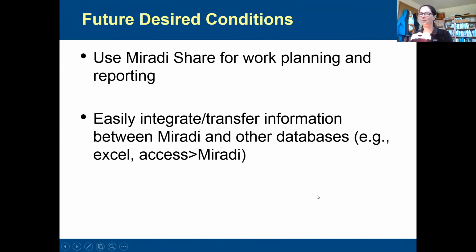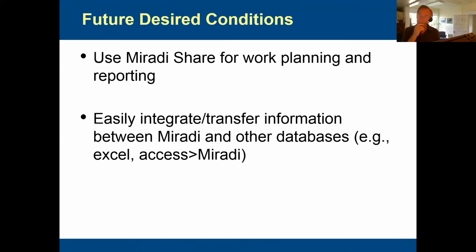But I'm actually going to put Nick and or Dan on the spot. While people are typing in their questions, if you want to say anything about the new work planning in Miradi and Miradi Share, I'll say that there have been some recent presentations in this Miradi user group on the new work planning tools, and you can find those at the community page on Miradi desktop. But Dan or Nick, while people are typing in their questions, do you want to say anything about work planning updates in Miradi?